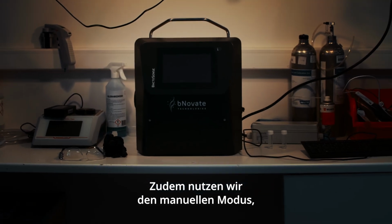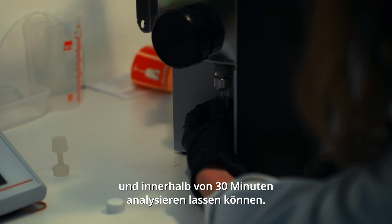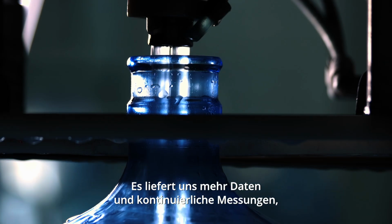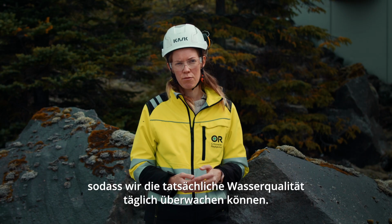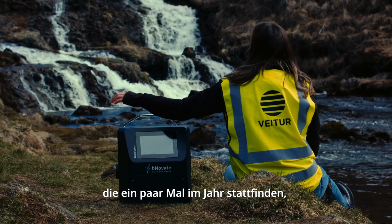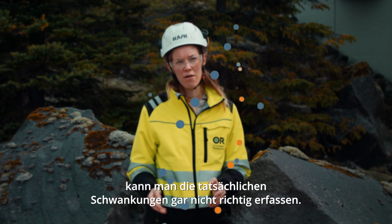And we've also been using the manual mode, where we can take individual samples and get them analyzed in 30 minutes. So this has proven to be quite valuable for us. It gives us more data and more continuous measurements to see the real quality of the water every day. When you have just point measurements taken so often every year, you cannot get the same kind of feel for how the fluctuations are in fact.